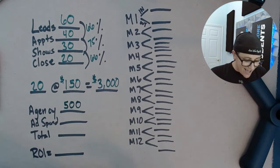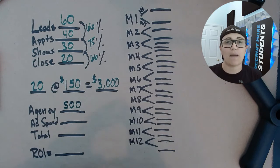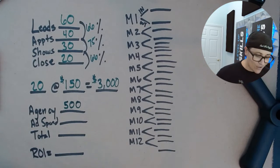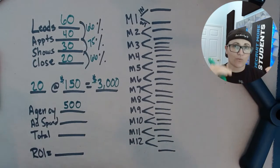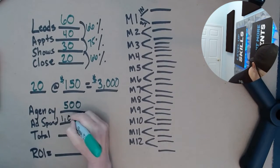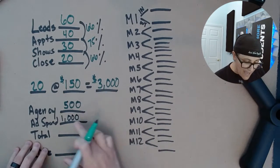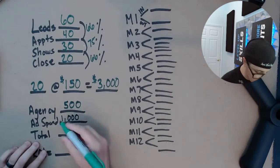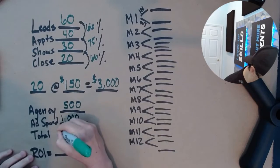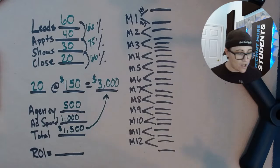And besides the agency fee, you are also going to have your ad spend, so the amount of money that goes directly to the ads. So let's say it's back to school season and we want to ramp up the ad spend a little bit more. I'm going to use the example of $1,000 on ads. So that means your total spend, $500 to the agency and $1,000 on ad spend, is $1,500. So basically you put in $1,500 and you got $3,000 back.